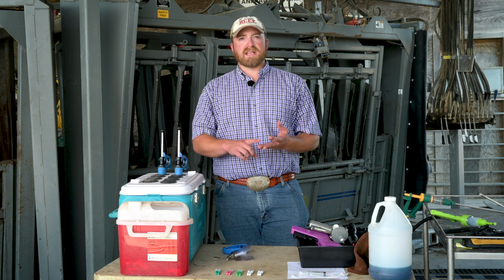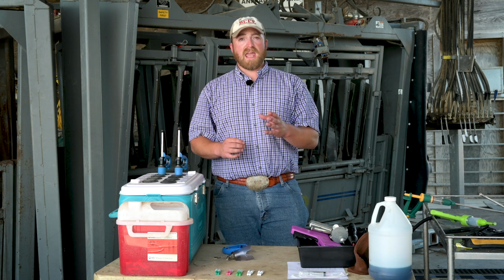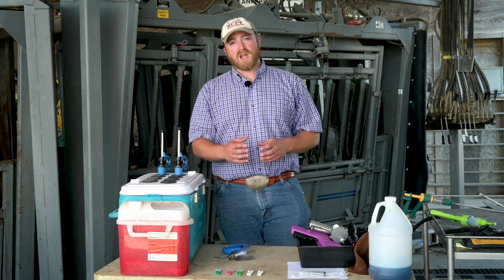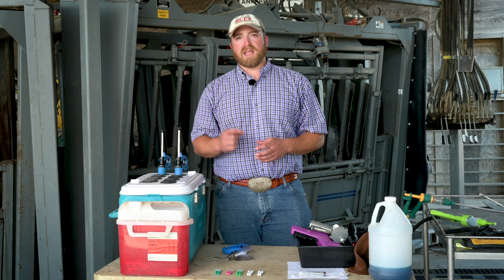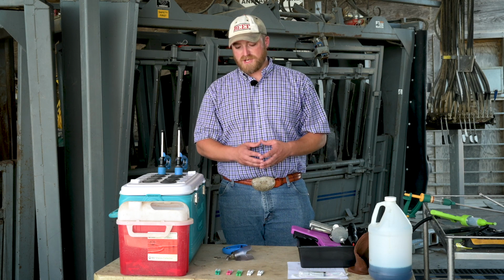The common gauges of needles for use in beef cattle are 14, 16, and 18 gauge needles. The 14 being the biggest bore, and the 18 being a much smaller diameter bore. They also come in varying sizes and lengths of needle, and proper selection is critical depending on if we have to give a subcutaneous or an intramuscular (IM) injection.